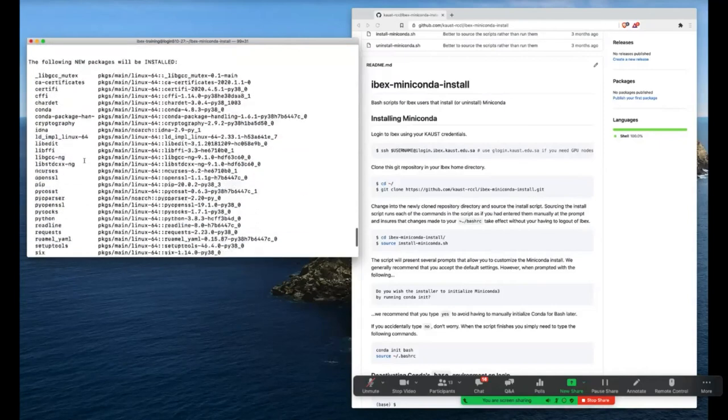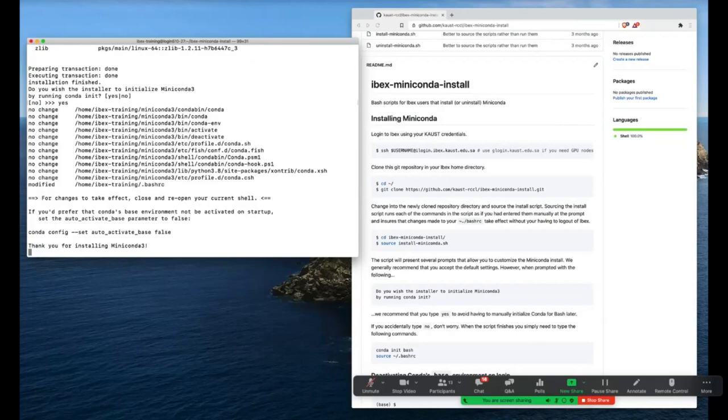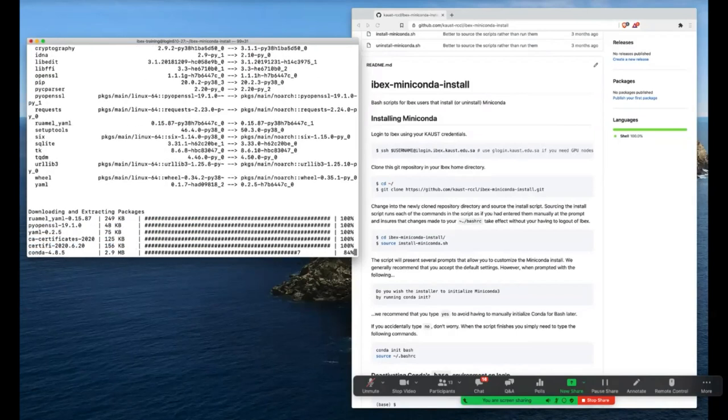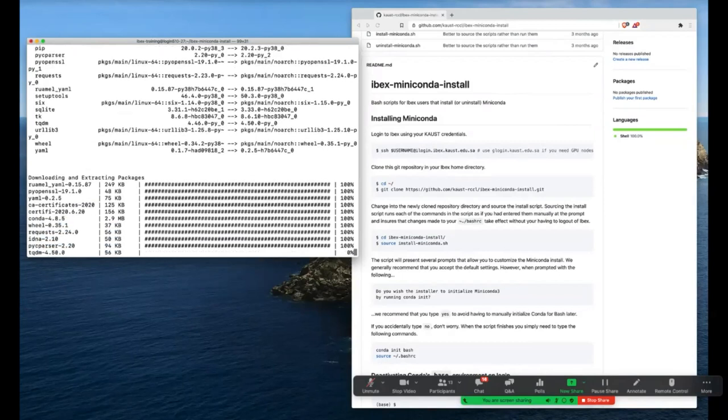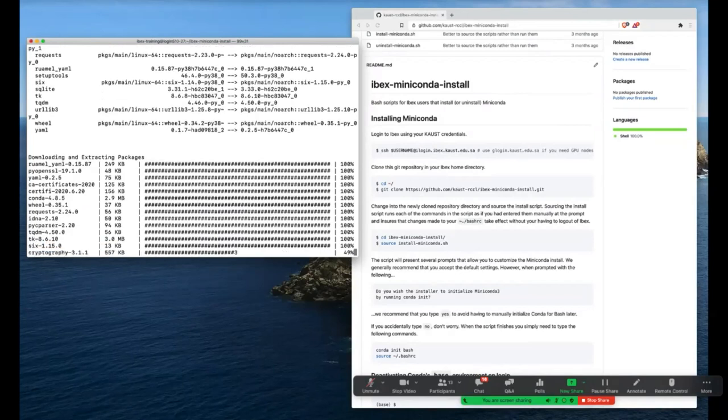Okay, let's see if this is finished. Installed. Okay, so once that base environment is installed, you're asked if you want to initialize miniconda3 by running conda init. I highly recommend that you just type yes and hit enter. This is going to set up your bash profile so that the conda activate command works properly and so that the base environment is automatically available whenever you log into Ibex.